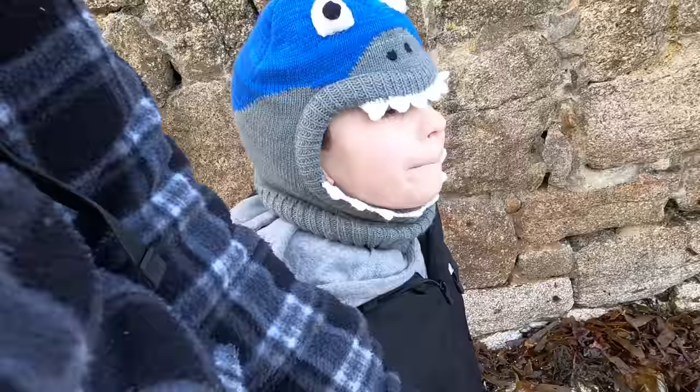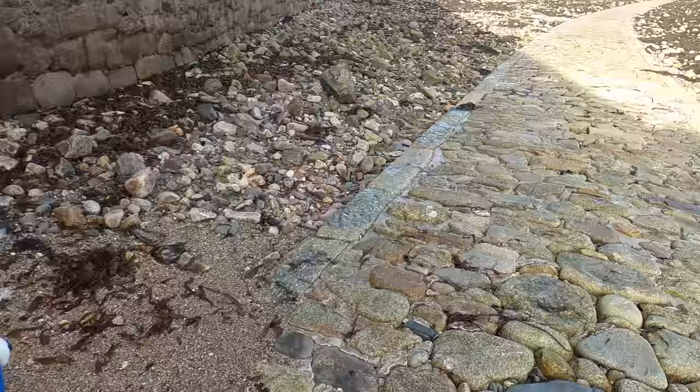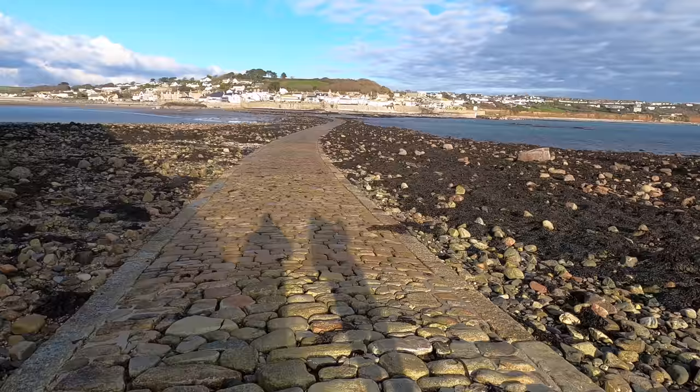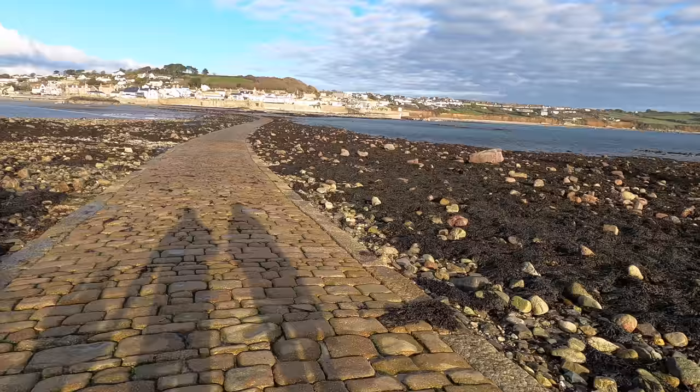Robert, carry on walking along here and then we're going to have a walk along the beach. Which way should we go? Should we go left or should we go right? I think right, and have a look at that little harbour. No, left. Okay. Left.